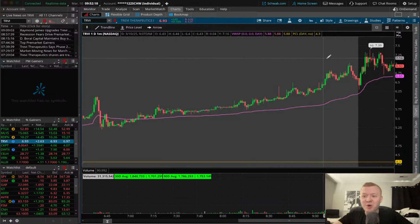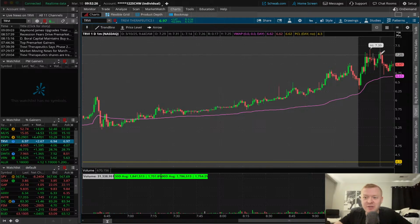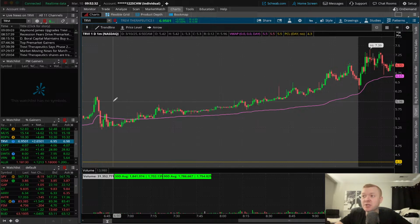TRVI, the one everyone's watching in the penny land. If you're trading that, be mindful of that pullback off of 725 resistance, and now probably the open is support, in the 660 range.